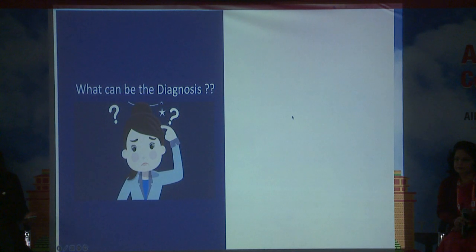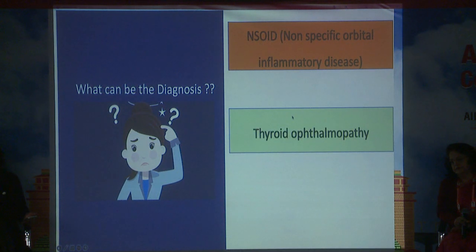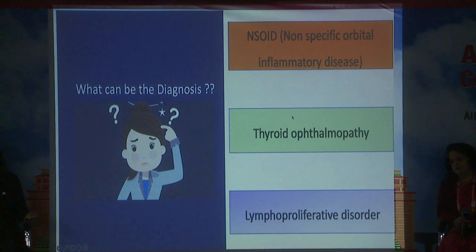So what can be the diagnosis? These things came into our mind. It can be non-specific orbital inflammatory disease. It can be thyroid ophthalmopathy involving the medial rectus muscle. It can be a lymphoproliferative disorder.